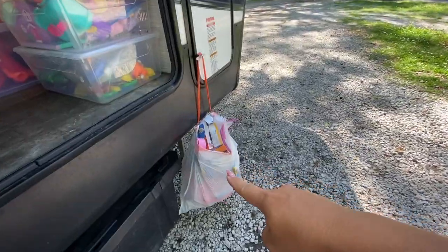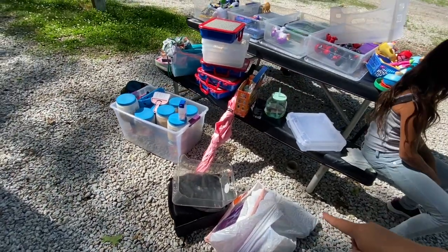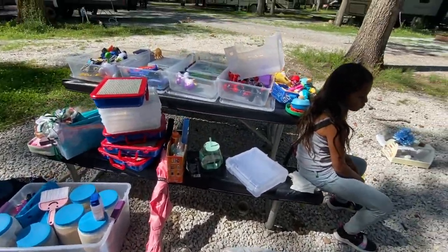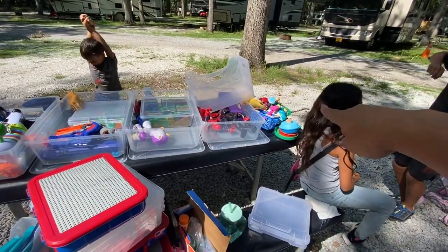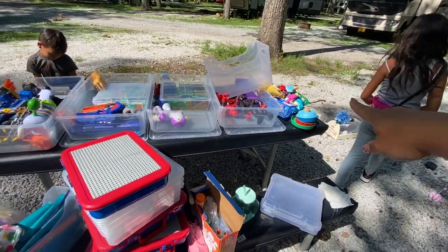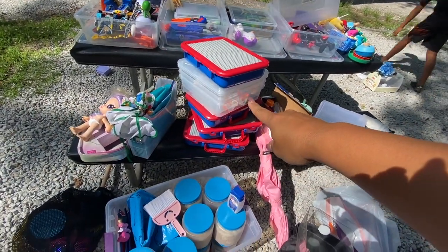Okay, so we have gotten rid of, this is all garbage. This is garbage as well. And we have a bag of toys somewhere we're getting rid of. This is what we've got going on the table. This is the last pile that we are going through. And then we have our Legos here. I'm returning some of these bins. I don't think I'm using all of them.